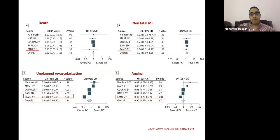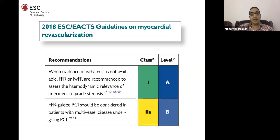And regarding the data on clinical outcome, as we all know from the FAME 2 study, FFR significantly decreases the need for unplanned revascularization, with significant improvement and relief of angina, but there is no effect on either mortality or non-fatal myocardial infarction. So it decreases angina, it decreases the need for unplanned revascularization. However, there is no effect on mortality or MI.